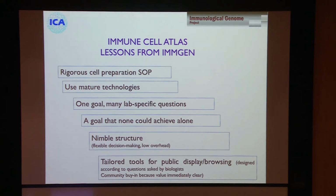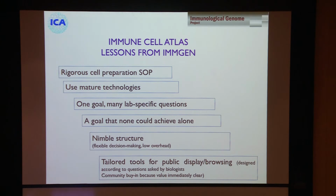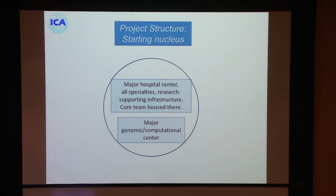So I think this for us would be one of the key tenets, using mature technologies as part of the project. We're not really planning to define new ones, merging specific interests of individual labs into the overall goal, and a goal that could not be achieved by any one group in particular, having a nimble structure. And then one of the essential aspects is making sure that we tailor display tools, and that's something which is part of our operational definition, such that the community can make use of these.